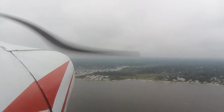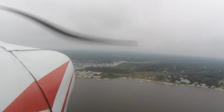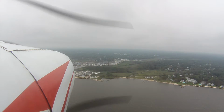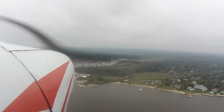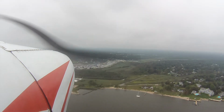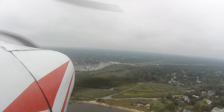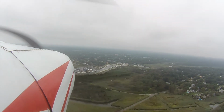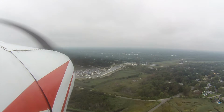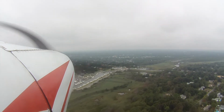Checklist. Alright, let's do a pre-landing check. Seatbelts are on. Fuel selector is on. Trim as required. Runway and pattern: we're using runway 18 and a right traffic pattern. The wind's going to be from 220, so we're going to have a right crosswind. On the takeoff or go-around, it's going to be straight out to the south. Okay? Pre-landing check complete.